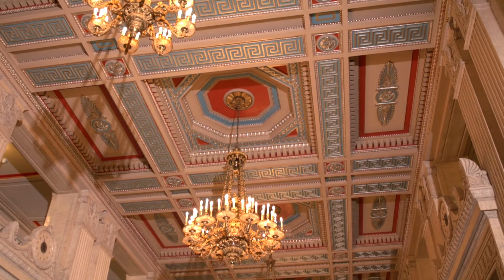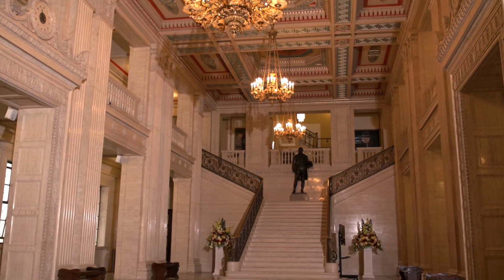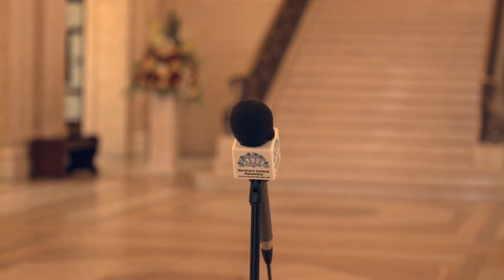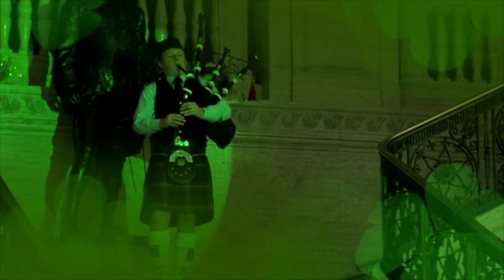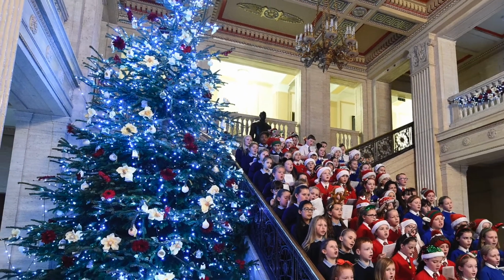This ornate and richly decorated space is the first place visitors see upon entering the building. If you're a regular viewer of news and current affairs programmes, it's a space you may instantly recognise, as it often provides the backdrop to press conferences and visits by high-profile political leaders and representatives. It's also used for celebrations to mark St. Patrick's Day, Commonwealth Day, and the Speaker's annual Christmas Carol service, as well as large public and international events.